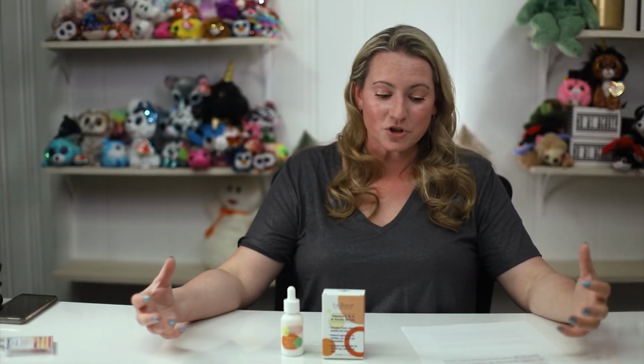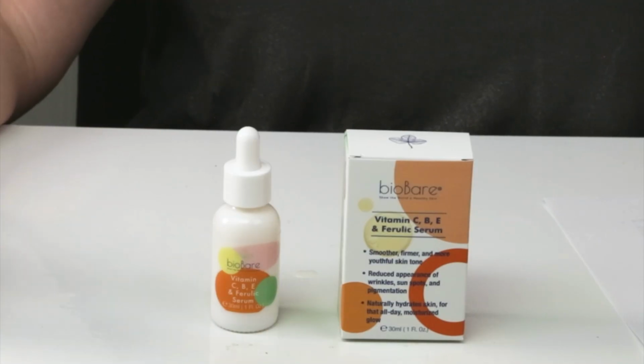So okay, in terms of animal testing, Biobare, it's vegan, it's gluten-free, it's cruelty-free. We've got the big 3 there too, so that's always exciting. So performance, I'm very happy with this one. It's a very nice vitamin C, several beneficial ingredients and antioxidants, as well as some skin soothing ingredients in here.